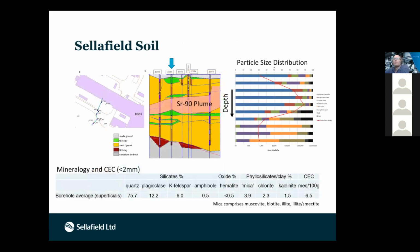So in terms of a bit more background about Sellafield soils and how we got some representative sediments, on this diagram we've got some borehole mineralogical data at the bottom showing these glacial deposits are quartz dominated with some secondary minerals, feldspars, etc. There's a reasonable clay content in some, and a mica content, with a reasonable amount of illite, which seems to take out most of the caesium in the historical leaks. But overall the cation exchange capacities aren't that high. Certainly strontium is able to move at moderate migration rates through the groundwater.